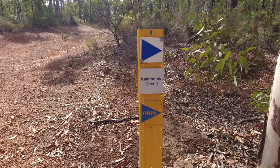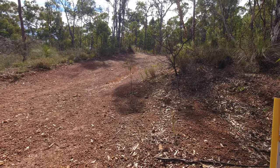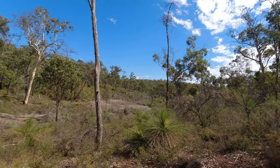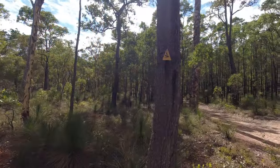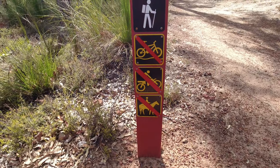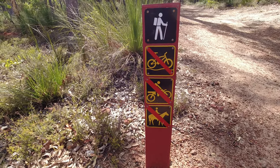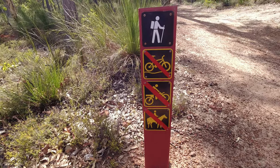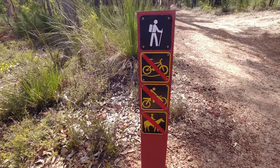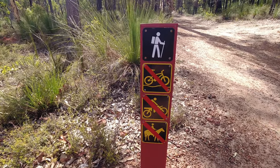If you're following the Bibbulmun track to the south ledge, don't follow them, they'll take you the wrong way. We've got to go up that way. So there's the Wargle. That's the sign that you follow. Most of the Bibbulmun track is a hiker's track. Every now and then you'll share it with a four-wheel drive track, but in general there's no wheels allowed on the Bibbulmun track, like motorcycles, bicycles or any of the little backpacking trailers that people pull behind them. They're not allowed on the Bibbulmun track because of the dieback.